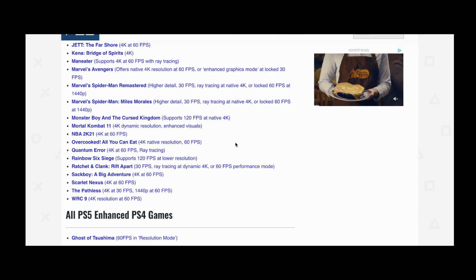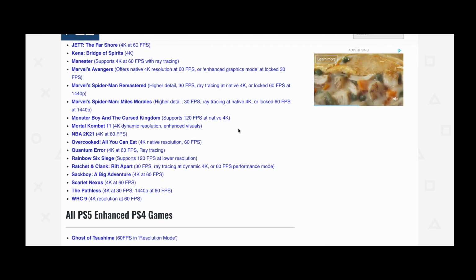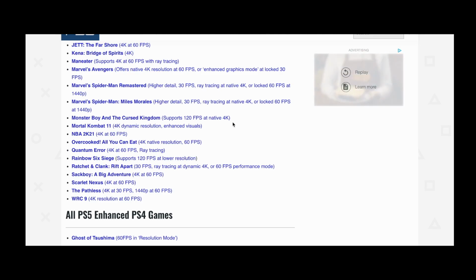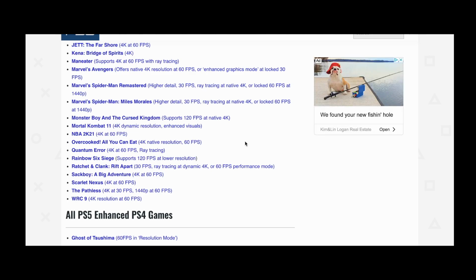Now you've got some games sprinkled in that support 120 frames at native 4K. But ask yourself, is it really worth going out, buying a brand new console and spending hundreds of dollars on a new TV to support a sprinkled in 120 FPS? Because you might get one or two games that support it, when the main thing you will be experiencing and the main thing being aimed for is 60 FPS, which is actually just phenomenal. Native 4K resolution with HDR at 60 FPS. That's going to be an amazing gaming experience for you.